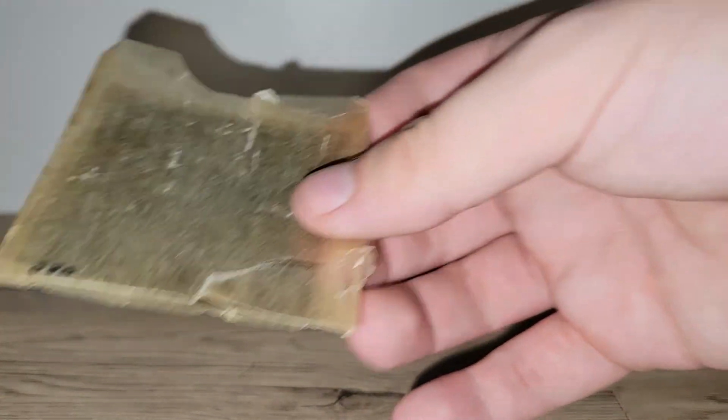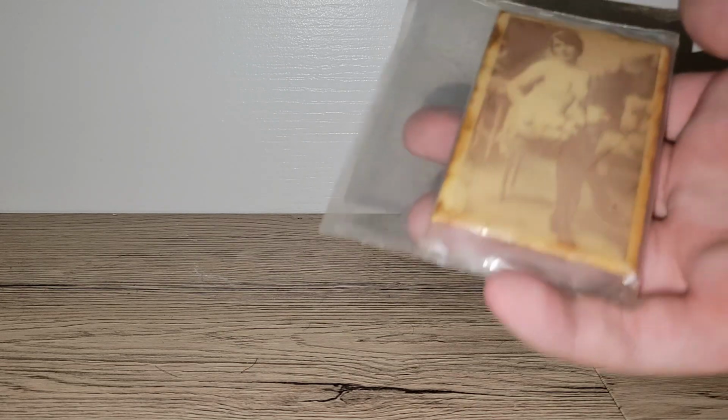I think I may have expressed a little too much interest in the pinups. That's why some of her prices were kind of a little high. But once I put it all together and I saw what I got, I definitely got a good deal on everything. So this was really interesting.